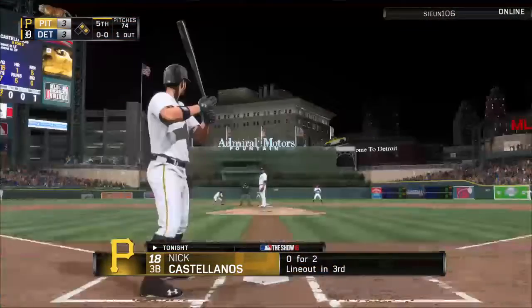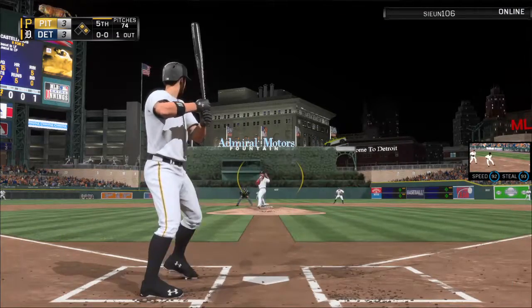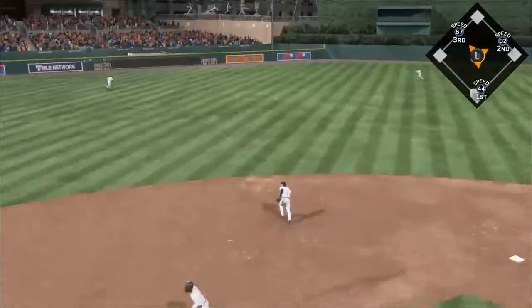Nick Castellanos will dig in now. He's lined out and flied out in 2 trips. Been hitting the ball pretty well, though, despite the offer so far.